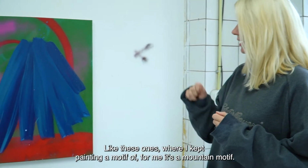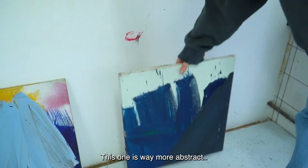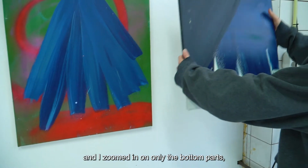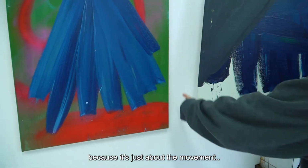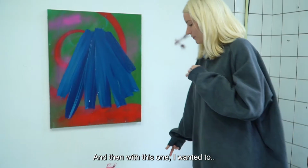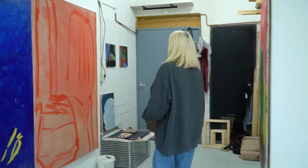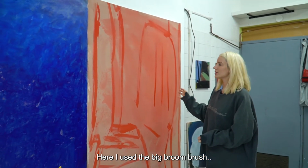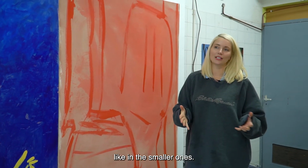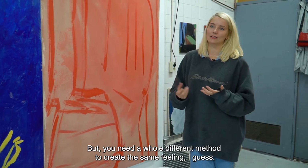Like these ones where I kept painting a motif of, for me it's a mountain motif. And this one is way more abstract and I zoomed in on only the bottom parts, because it's just about the movement and it's not something that you can really recognize. And then with this one I wanted to blow that up on a bigger scale painting, so I used a big broom brush and tried to create this movement in the painting as well, like in the smaller ones, but you need a whole different method to create the same feeling, I guess.